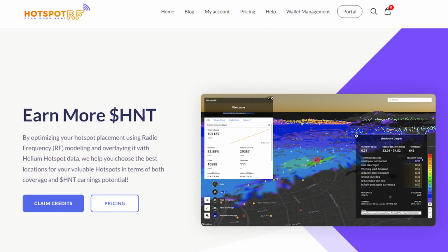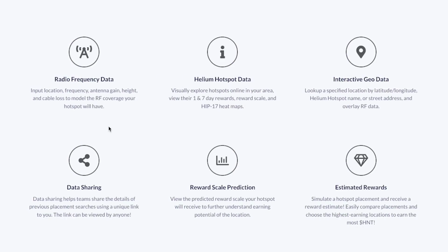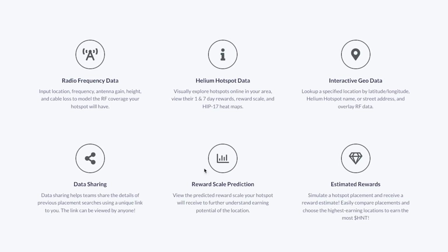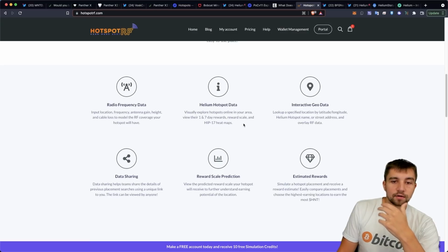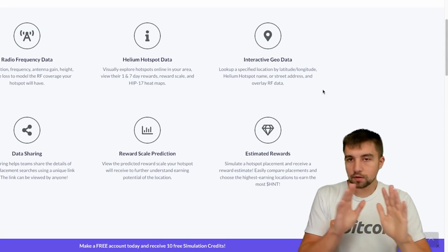But with Hotspot RF, their tagline up here is Earn More HNT. So they want to give you radio frequency data, helium hotspot data, interactive geo data, data sharing, reward scale prediction, and estimated rewards. So input location, frequency, antenna gain, height, and cable loss model to determine the RF coverage your hotspot will have. Visually explore hotspots online in your area. View their 1 in 7 days rewards, reward scale, and HIP 17 heat maps, or Helium Improvement Proposal 17 heat maps. Look up specified locations, latitude, longitude. This is getting just full-blown technical here.